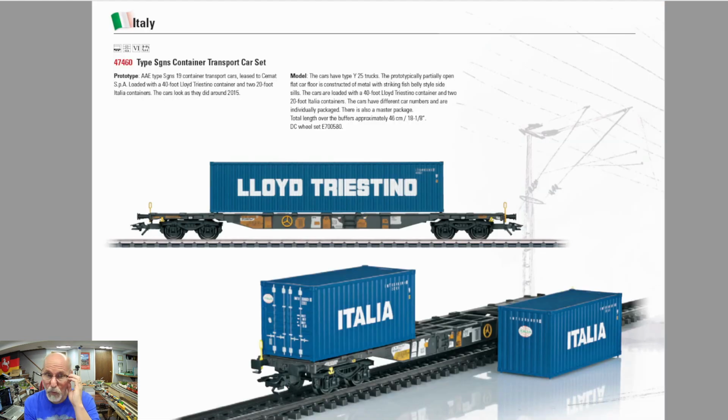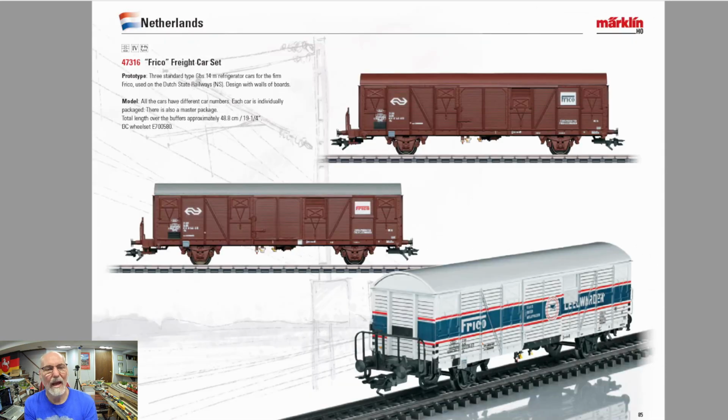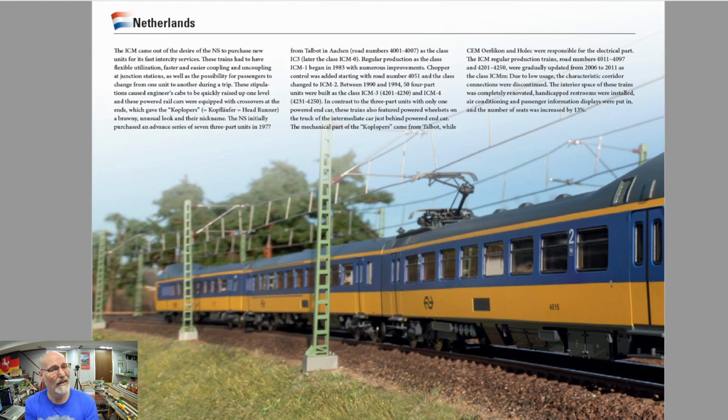Okay, and we're winding up this catalog. We've got some Italian flatbeds here with 220s and a 40-foot container for the wagons. And then some Dutch. There's a reason there's some Dutch freight here. So we've got from the Netherlands. And speaking of the Netherlands, they are bringing back the Koploper. And they're doing two versions of it.